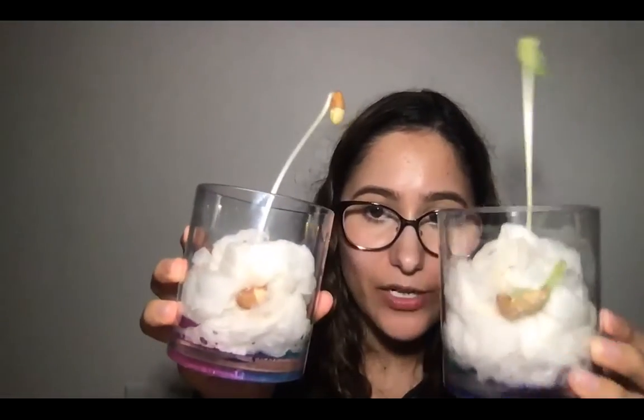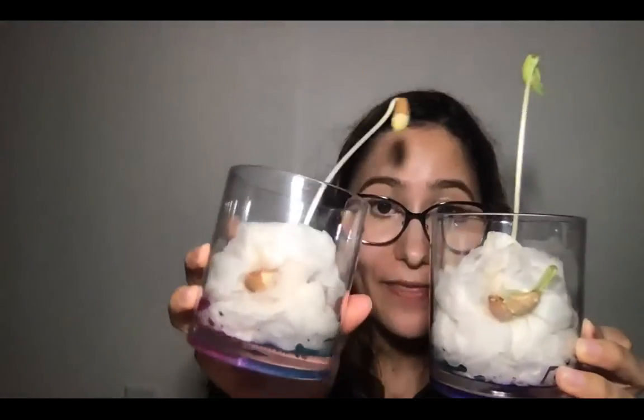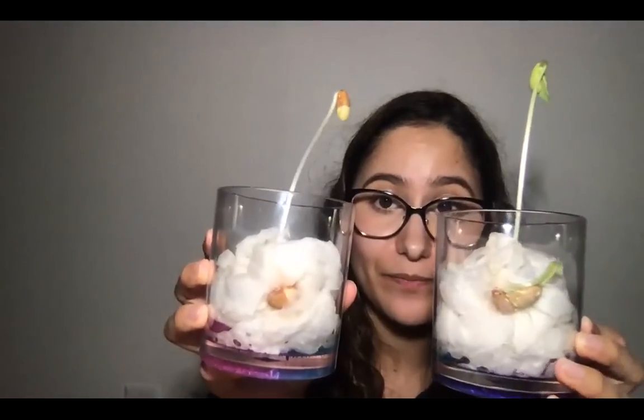And remember, when we looked at the second seed, only the one in the sunlight is starting to grow. This one is starting to grow. This one is not starting to grow. All right. One more thing. I want to take it out of the cup so that you can see the roots really good.